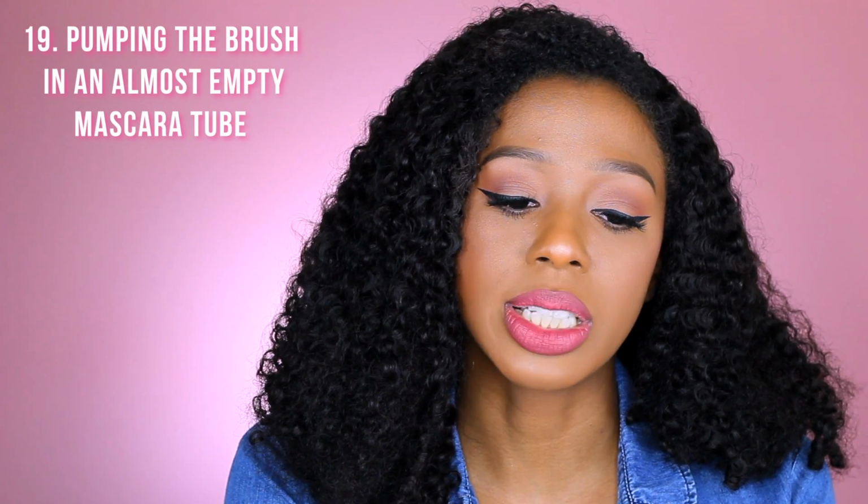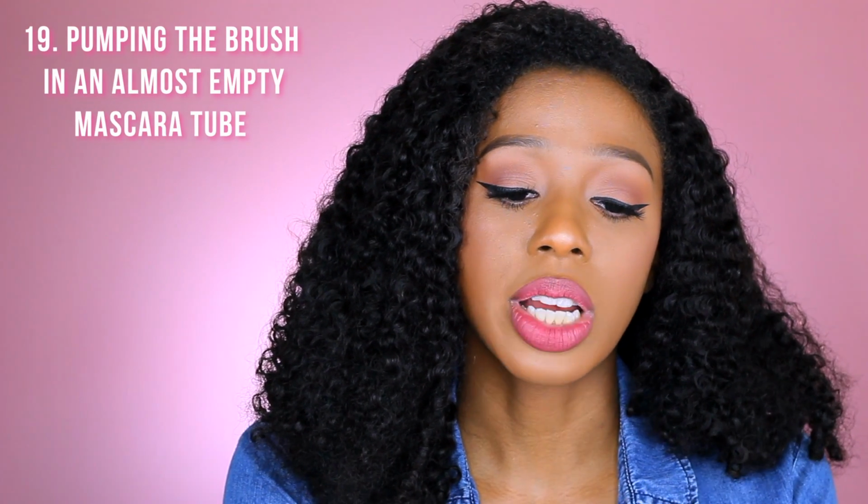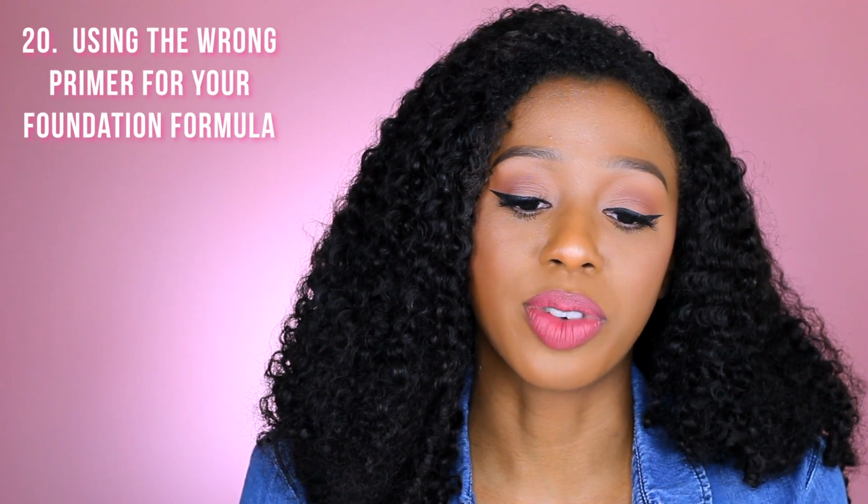Number 19 is pumping the brush in an almost empty mascara tube. When you do this, you're not actually scooping up every last trace of mascara, you're pumping air into the tube, which dries out the formula. Unless you want clumpy spider lashes, just buy a new tube. I do pump it in there when my mascara tube is close to full, or like halfway full, but this says almost empty, so I'm not guilty because this doesn't apply to me. The last one is using the wrong primer for your foundation formula.